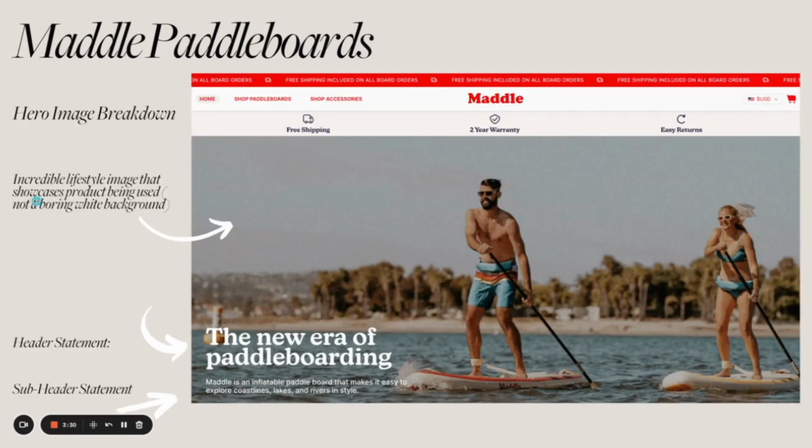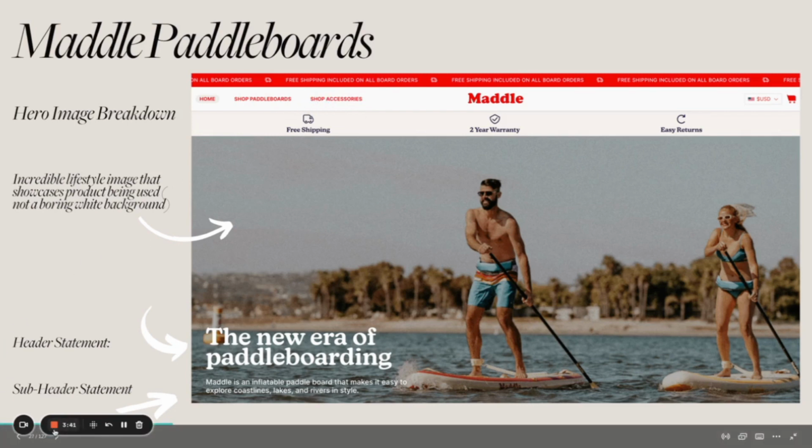And if we go back up here to the navigation and menu, we have home, we have shop paddleboards, we have shop accessories. It's really, really clear what you should be clicking on to find exactly what you need.